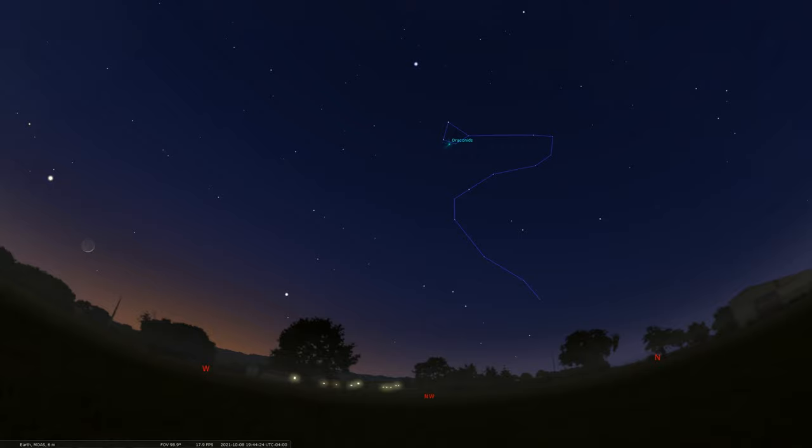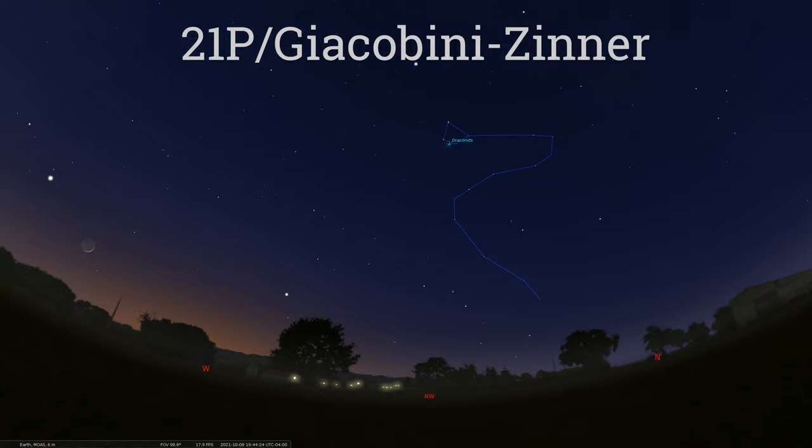And it comes from a comet known as 21P Giacobini-Zinner. The P indicates that it's a short period comet. It only takes about 6.5 years to go around the sun. Giacobini and Zinner are the names of the two discoverers. Michel Giacobini is a French astronomer who discovered it in 1900, and separately, Ernst Zinner in 1913 confirmed the meteor shower as well.